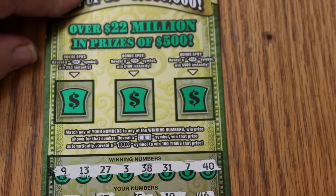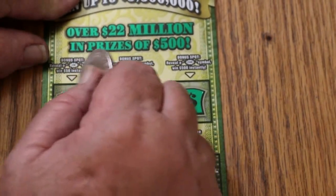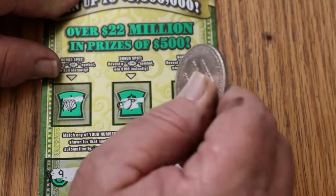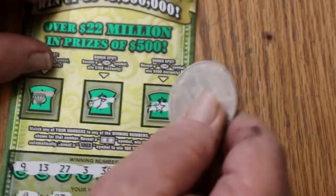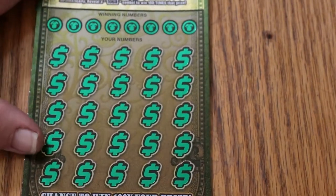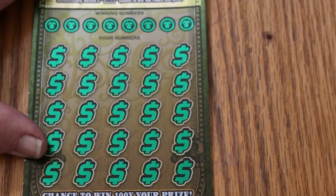Well, let's see what happens up here on top. A diamond, a pair of hand grenades, and a star, so we got nothing on the second ticket. All right. We started the three-ticket session with a win. Let's see if we can end it with a win. Ticket 13.